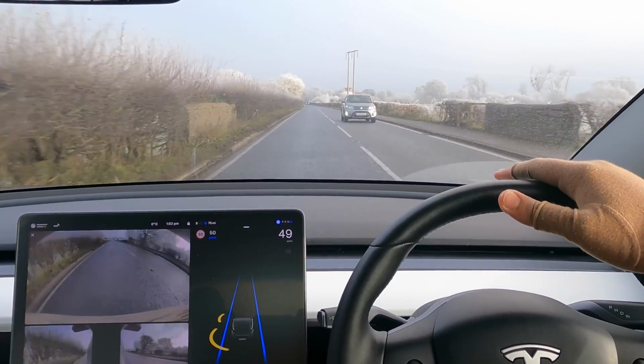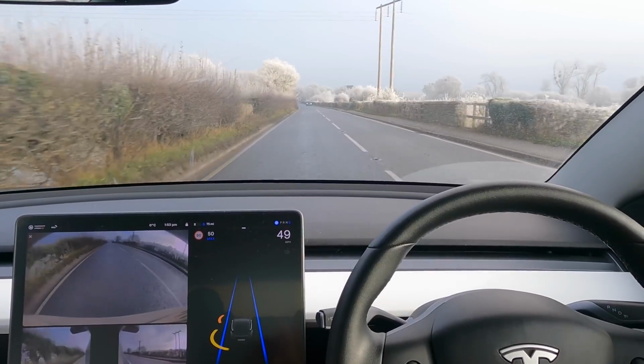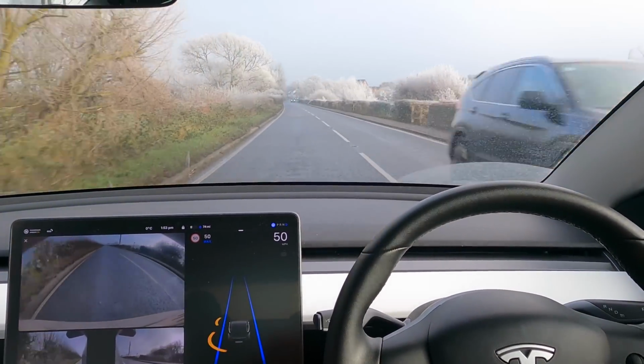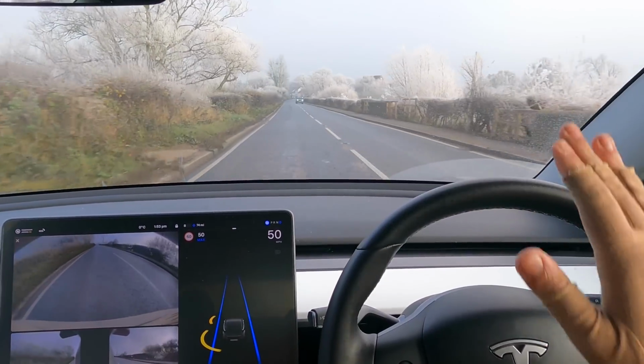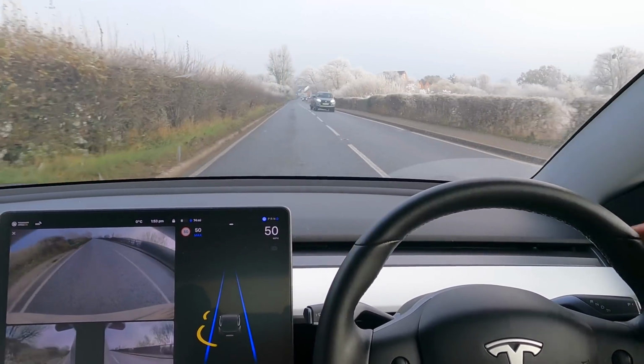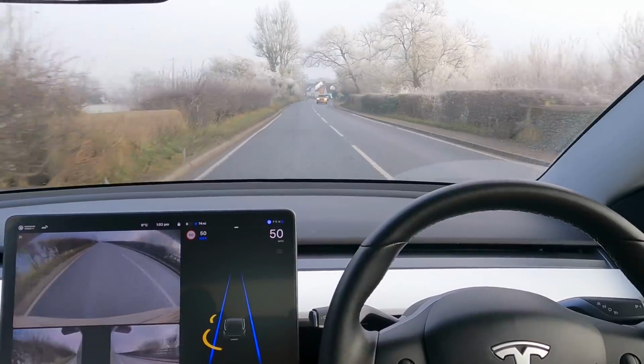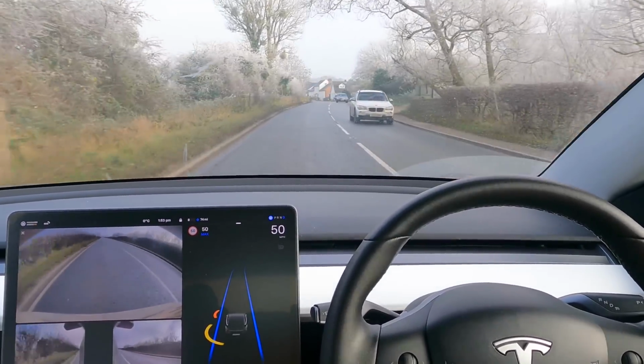So on the flat roads, it seems okay. I'm really not worried, but I'm wondering if it is that one, just because the road goes up and there's trees over it, I wonder if that's what's stopping it and making it have these issues. I really do not know.